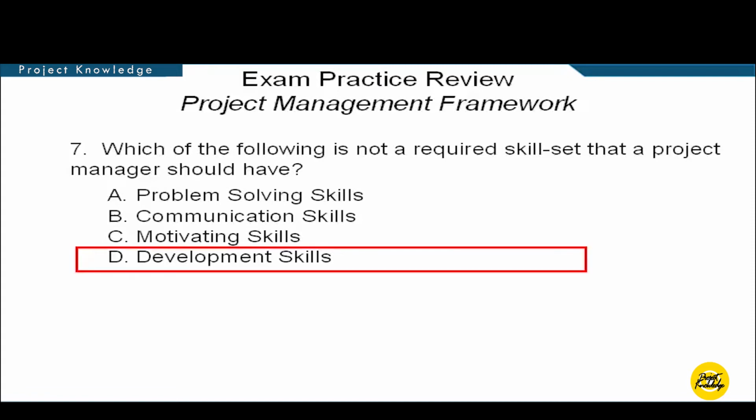In general, a project manager does not need to have development skills in order to manage projects. There may be special circumstances or rules within certain companies that will require this, but overall, it is not a requirement or a necessity, while the others are.